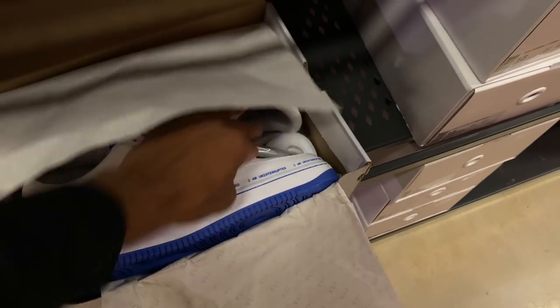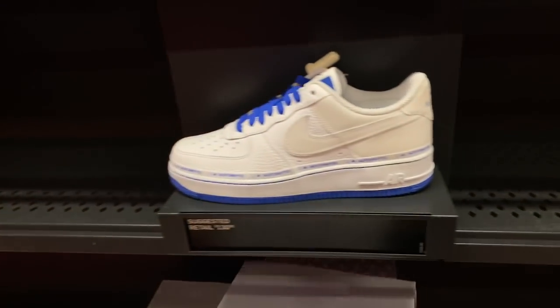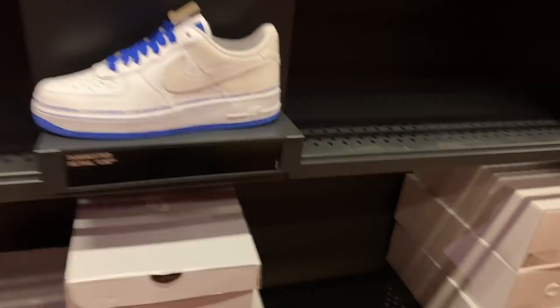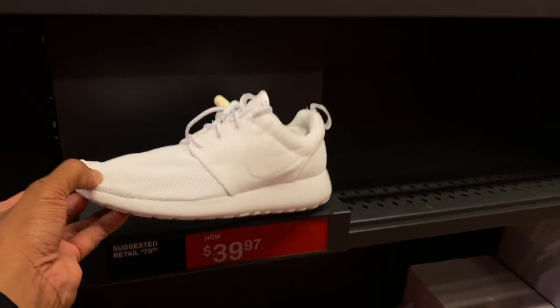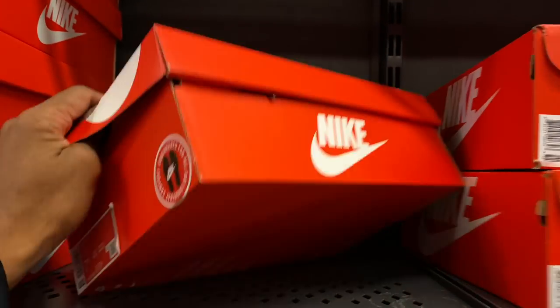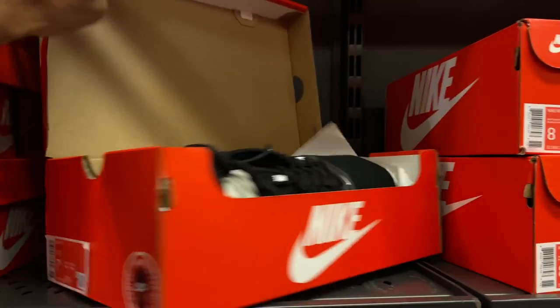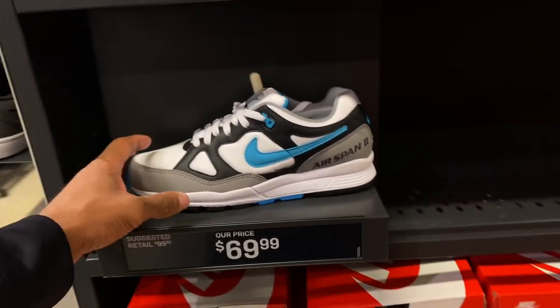Two different colors, black and that royal blue color. These are going for retail, gang. It looks like 130. Wow, they got some Roshe ones in here, all white, for 40. And what's in here? These are the Nike VTRs. Oh yeah, we don't care about those. Some Air Spans for 70.